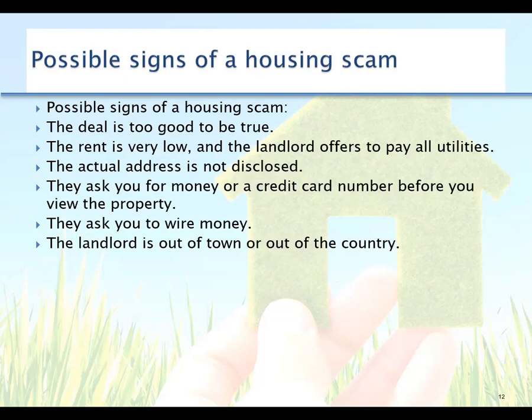And be on the lookout for housing scams. Some possible signs of a housing scam are: the deal is too good to be true, the rent is very low, and the landlord offers to pay all utilities. The actual address is not disclosed, so they may ask you for money or a credit card number before you view the property. And they may ask you to wire money.